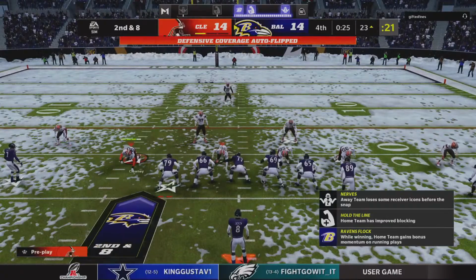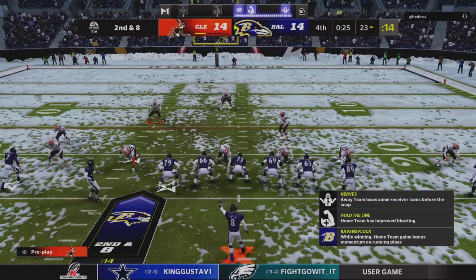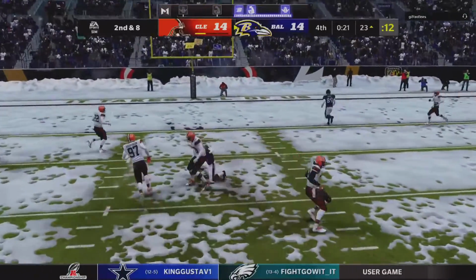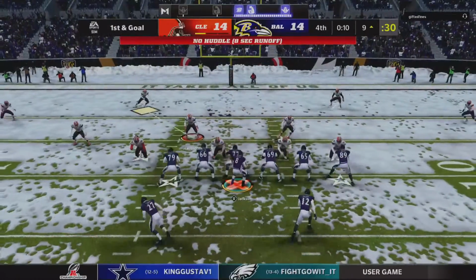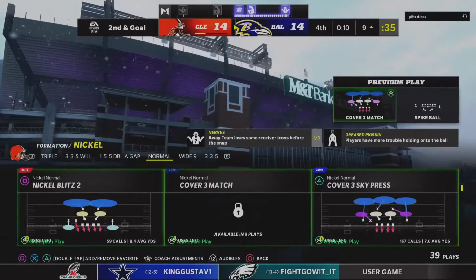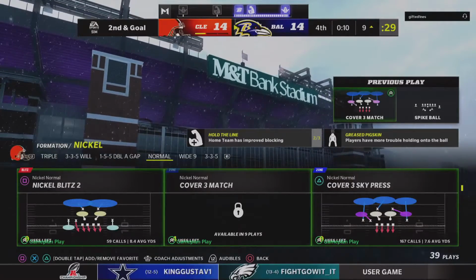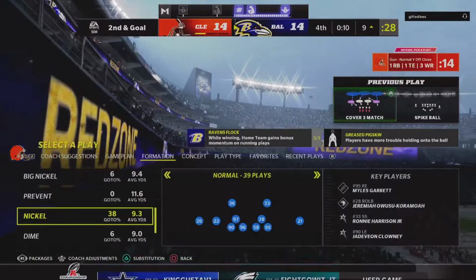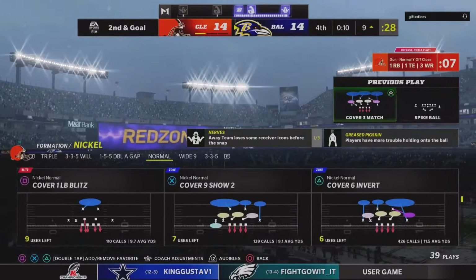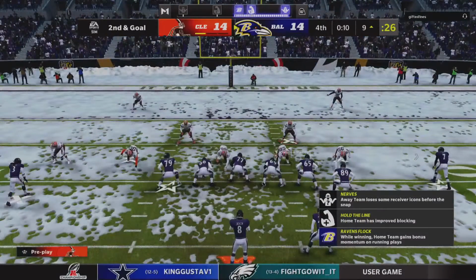Second and 8. Here's Jackson. And that'll be complete to Dobbins. And he gets it inside the 10 to the 9. Another 13 yards there, twice in a row, and they're on the move. Another first down as well. Brings up second and goal at the 9-yard line. Another shot from the 9 on second and goal.